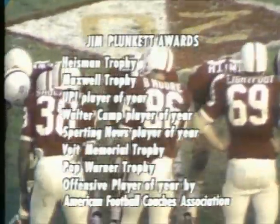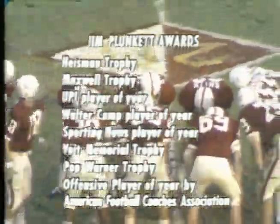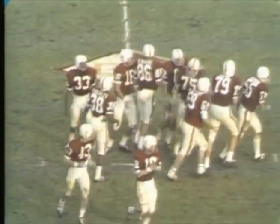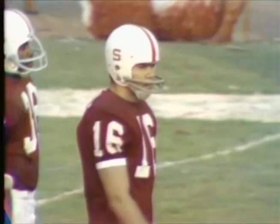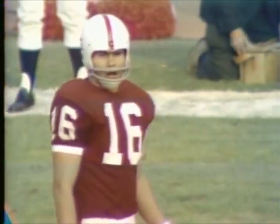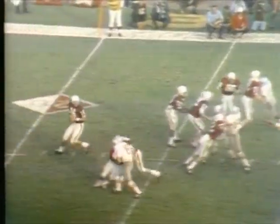Doesn't look like they've changed. Ohio State hasn't changed much. They're still as strong as ever on defense. He was very frank about it, wasn't he, Kyle? He said, we didn't stop O.J. Simpson cold, but we contained him some and we won. We don't expect to stop Jim Plunkett cold, but we expect to contain him some and win again.